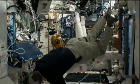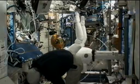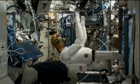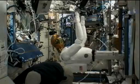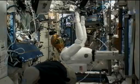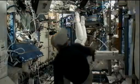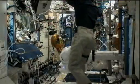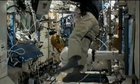Of course, if you'd like to follow Robonaut, he is twittering from space, but you can log on to nasa.gov/station to find out the latest information. His Twitter account is AstroRobonaut, so just go to twitter.com/AstroRobonaut to follow along as all of these activities take place today.